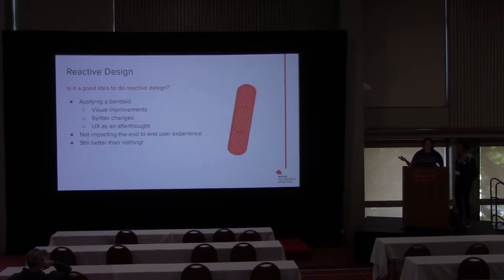So is it a good thing to do reactive design? It definitely is, right? Sometimes people think about applying a Band-Aid or putting lipstick on a pig, adding visual improvements, syntax changes, UX as being an afterthought. But really, even if it's not impacting the end-to-end user experience, it's still improving usability as a whole. And it's better than nothing.